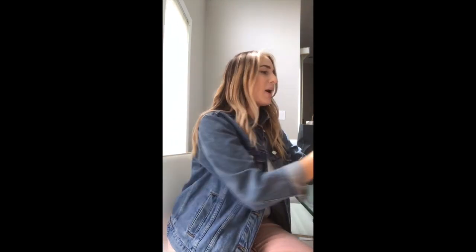Now I just wanted to share some goodies that I picked up at Zara as well. Why not? Might as well share with you guys. I got these while I was in Florida.